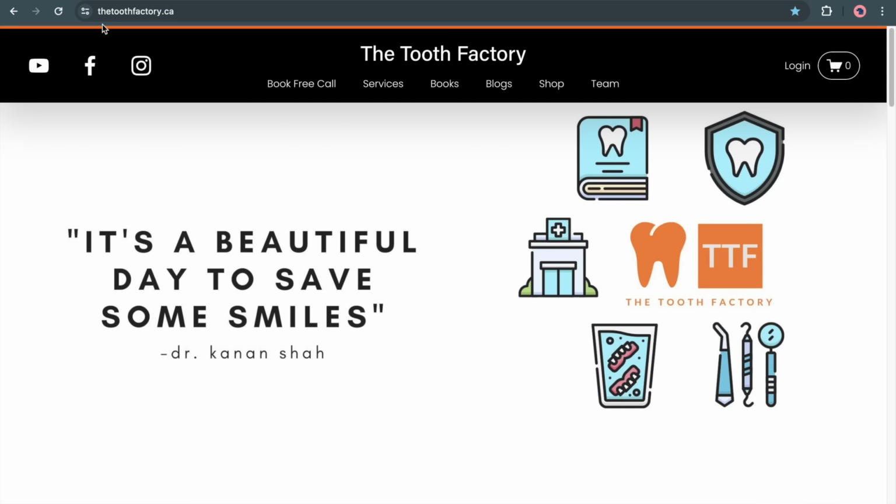So all you have to do is, in the search box, type thetoothfactory.ca, no spaces, no punctuation, thetoothfactory.ca. It will bring you to this home page that you're looking at, where it says the Tooth Factory up in the title area, and a bunch of services provided. I will take you to the most important pages first. However, let's take a look at the home page.